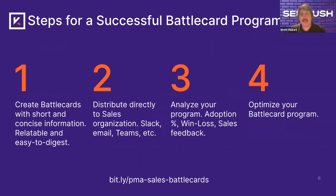Next is, what are the steps you need to take to create a successful battle card program? First step, create battle cards with short and concise information, relatable, easy to digest. Easy to digest means use language that relates to the sales reps, ones that they would understand and use.